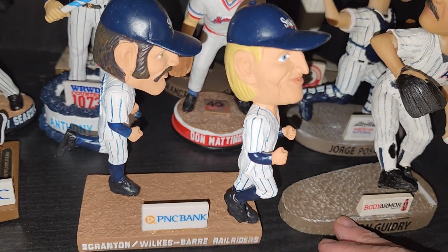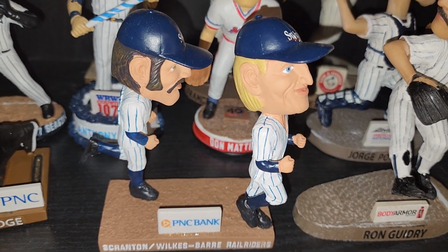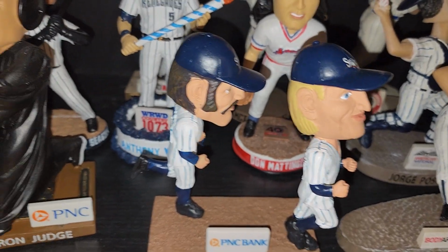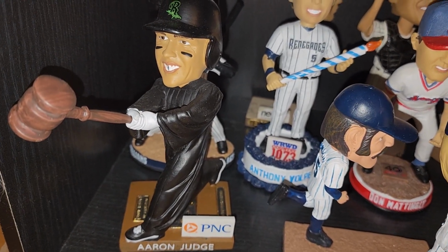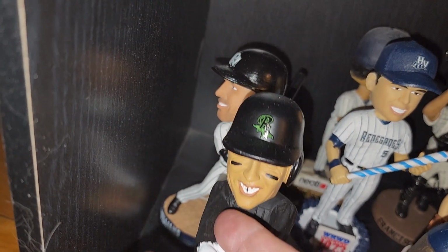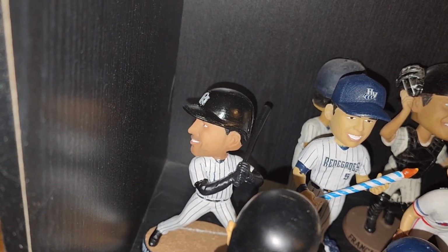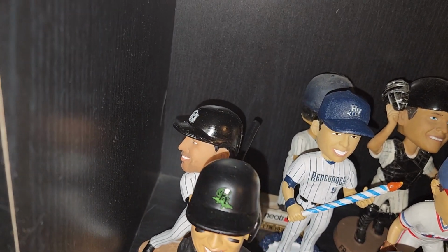Here's the Scranton Wilkes-Barre. They have these mascots that run. This is the Thurman Munson and Mickey Mantle. There's a Joe DiMaggio and a Billy Martin set also I need to get my hands on. There's the Scranton Wilkes-Barre Aaron Judge that a friend of mine gave me. Behind that is the Washington... I forgot the name of the team. It's one of the Washington Nationals AAA teams gave this one out. It's a Bernie Williams bobblehead when he played with them.